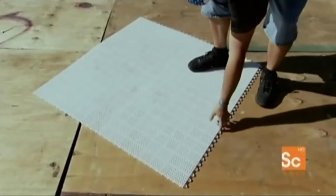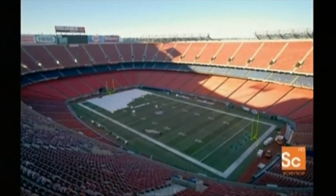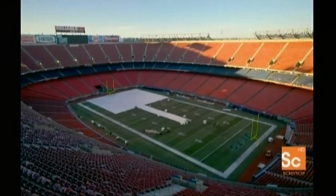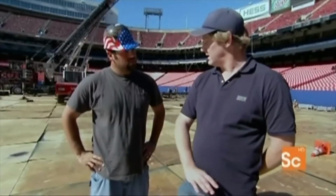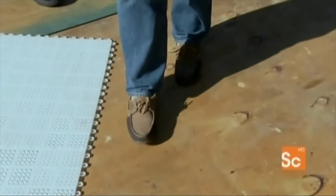So this plastic stuff, this is obviously just the field covering. Then you put plywood on top of that. Why do you do that? Well, this is just to protect the turf, to make sure that the loads of the trucks and the cranes and everything are spread. We use two sheets of plywood on top of that.